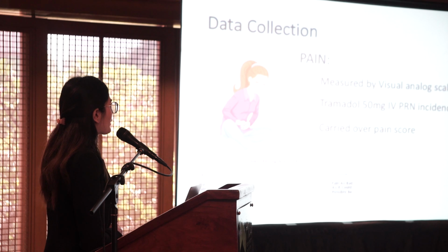Data was collected and measured using the visual analog scale. The incidence of tramadol use was also recorded, and the pain scores during tramadol administration were recorded and carried over to the next hour of pain assessment.